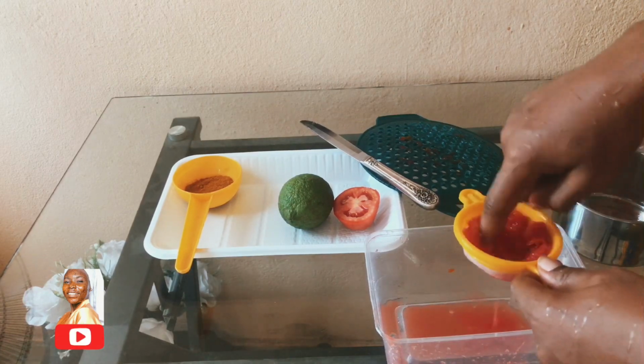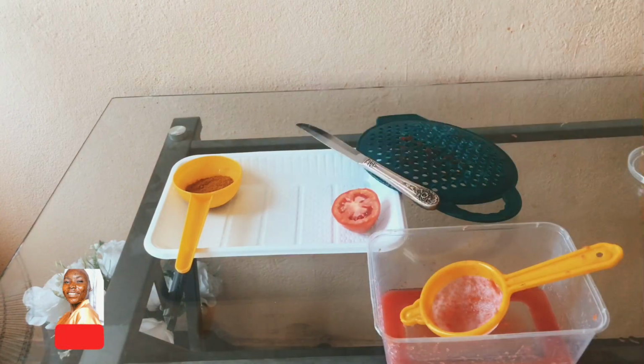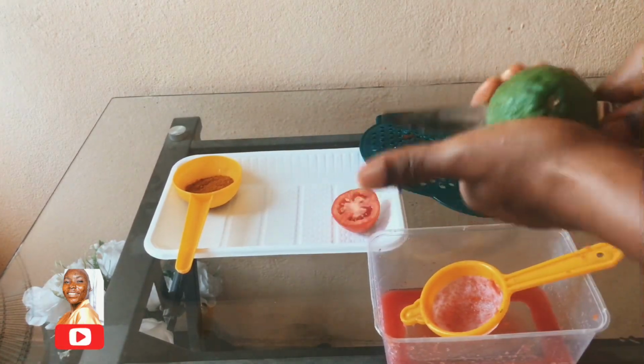If you guys are going to be working on fewer areas of your body, then you could go with half a tomato. That's totally fine. But if you're working with more areas, then you could use the full tomato.